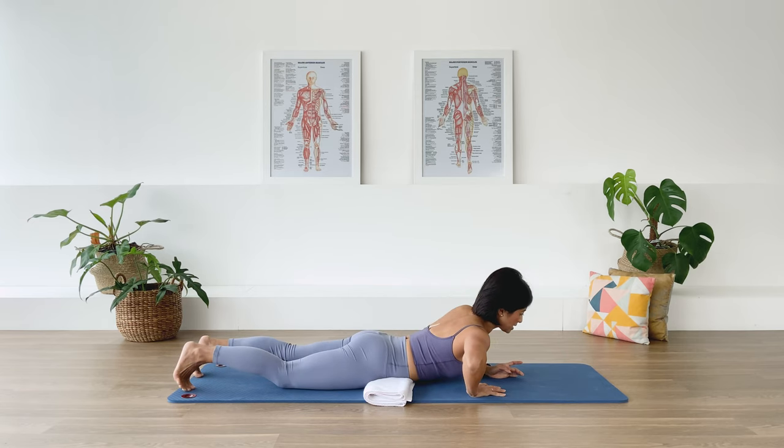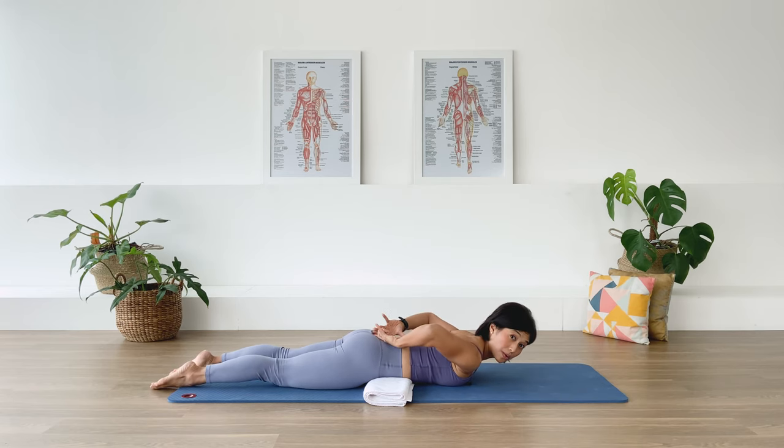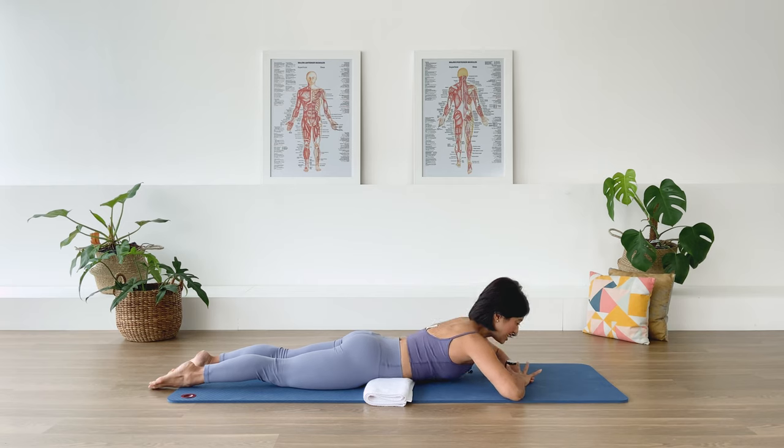So what it does, it gives you the support so that lower spine can lengthen away without having to recruit so much of the abdominal. All right, so use a towel if you want to. You don't have to if you don't want to either. All right, now have your hands in front of you. Stack one palm on top of the other.